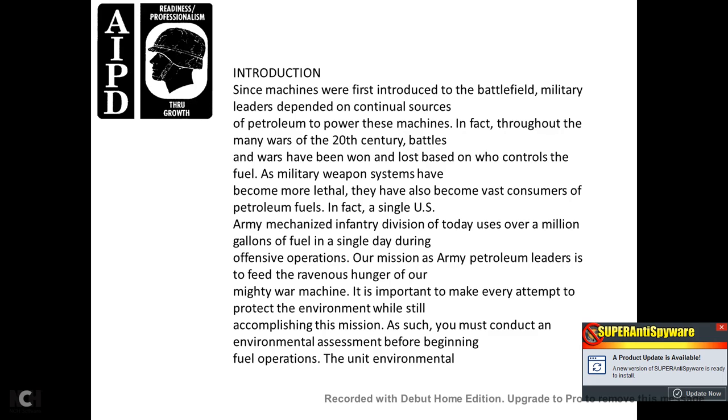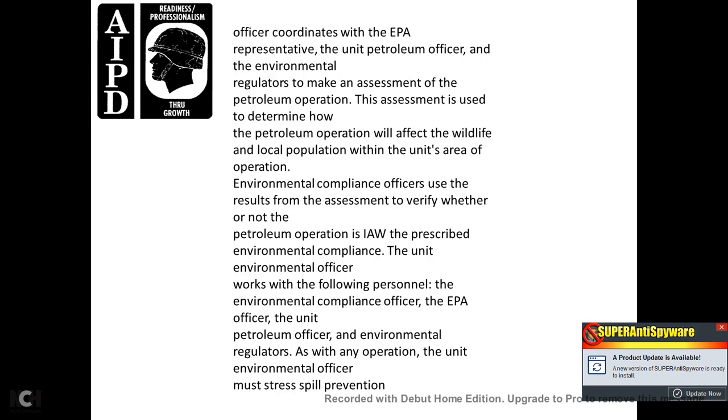It is important to make every attempt to protect the environment while still accomplishing the mission. As such, you must conduct an environmental assessment from the beginning of fuel operations. The unit environmental officer coordinates with the EPA representative, the unit petroleum officer, and the environmental regulators to make an assessment of the petroleum operation. The assessment is used to determine how the petroleum operation will affect the wildlife and local population within its area of operation. Environmental compliance officers use the result of the assessment to verify whether or not the petroleum operation is in accordance with (IAW) the prescribed environmental compliance.